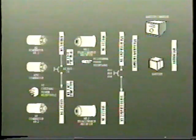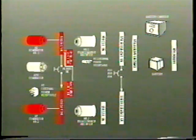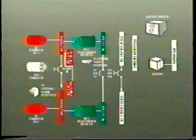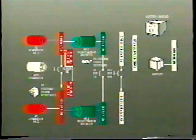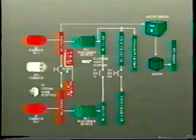In summary, we see that the main generators power the number 1 and number 2 AC buses. These, in turn, power the 26 volts AC instrument auto transformers. The number 1 and number 2 DC buses receive their power from the AC buses by way of the transformer rectifiers. In turn, the number 1 DC bus provides power to the essential DC bus and the switched battery bus. The battery powers its own bus and in turn is charged from the number 1 AC bus.